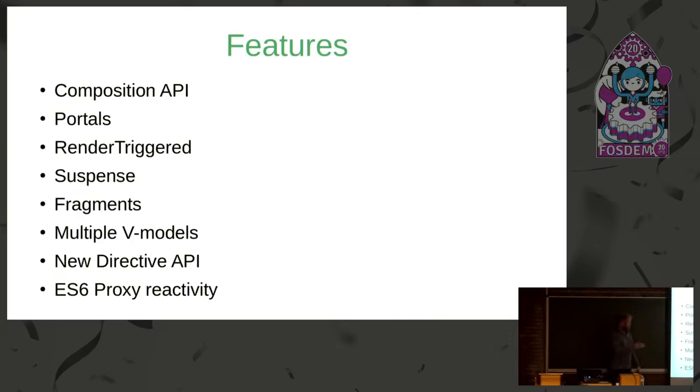So one thing about these features that you don't see is it's a smaller code base now. The way they've done it is they made it about 10 kilobytes now. So it used to be around 20 kilobytes, the core, and they've brought it down a bit there. There's better TypeScript support, which I won't go over here as well.